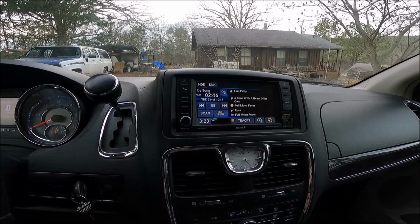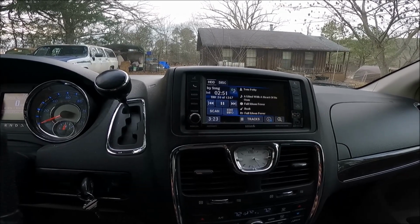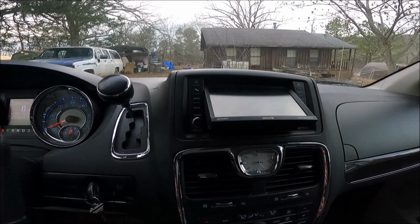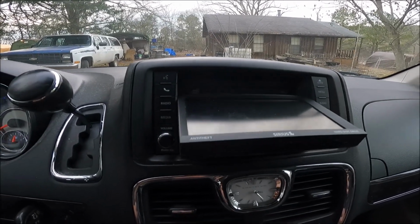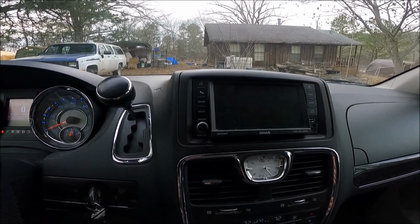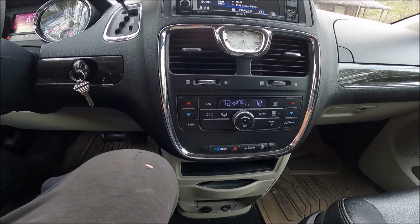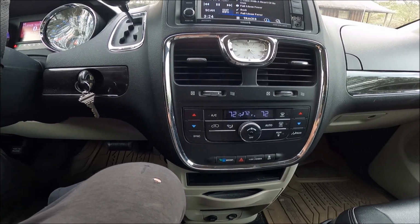It has a hard drive in there. I've already transferred a bunch of my music files, and it just stores it on the hard drive, and then you can play it off of that. Then you've got a DVD player. Yeah, that's not only a CD player, but it is a DVD player. And clock, temperature control. Does not have the heated seats. The upper models do have the heated seats.